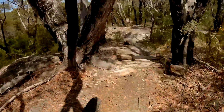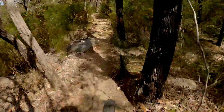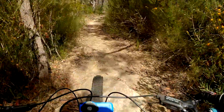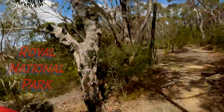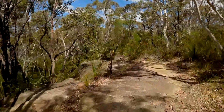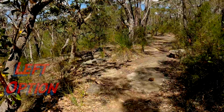Bobcats earns its black rating and is a welcome contrast to the green and blue XC trails that dominate the Loftus network. And this is one of the best things about the Royal. It caters for a wide range of riders, absolute noobs to black run specialists. A couple of options down these rolls. Let's give them a whirl.